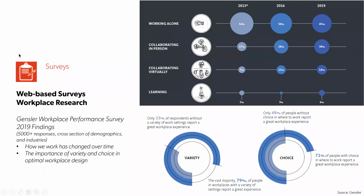Okay, surveys. So everyone knows surveys, so I won't get into it in too much detail. But Gensler does a lot of research related to workplace design, because we do a lot of workplace design. So we do a large study now running every year, it used to be every 3 years, looking at how people work over time and how the way that we work has changed over time. So one of the key findings more recently, and I present this mainly because a lot of us do work in offices, and I find it comforting to know that we are studying how to design these spaces better.